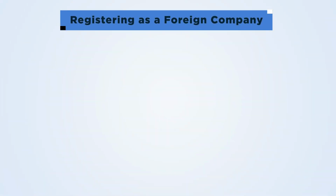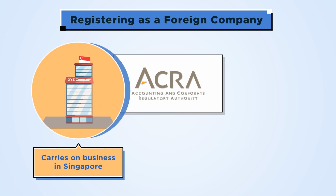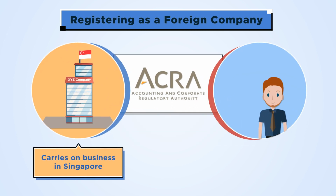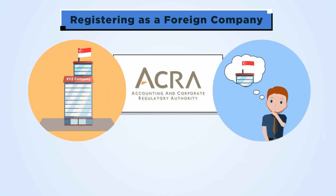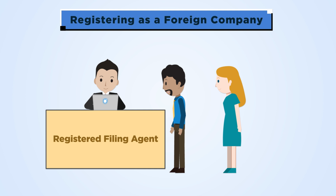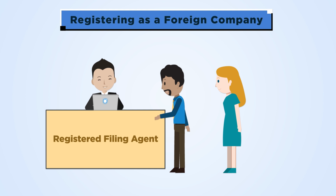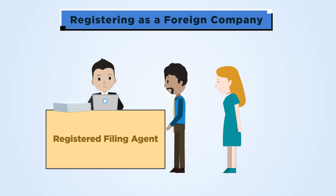A foreign company must register itself with ACRA if it carries on business in Singapore or is planning to carry on business in Singapore. Any foreign company wishing to register itself with ACRA may engage the services of a registered filing agent to assist with the registration of the company. The registered filing agent will prepare all the documents required for the registration of the foreign company.